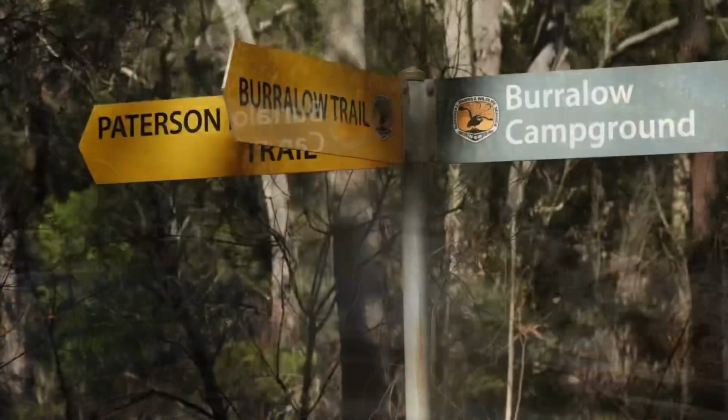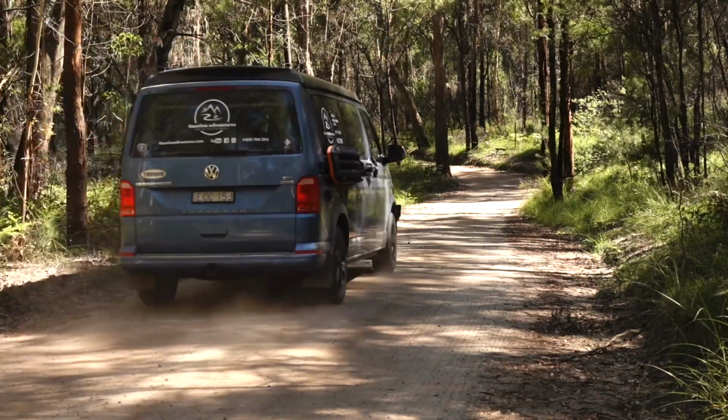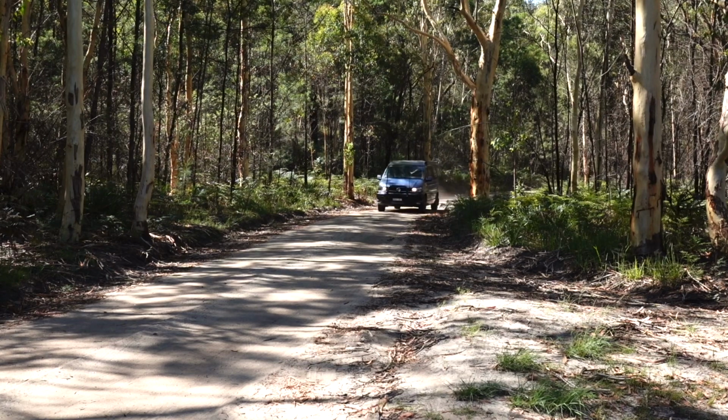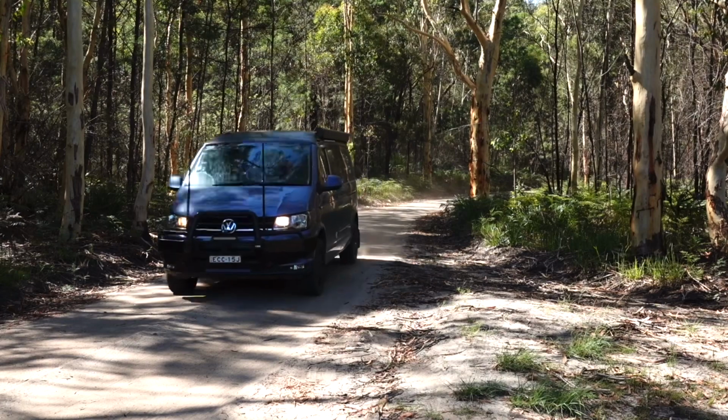Burralow Creek is best known for its campground, but given that we are limited for time, today we are here for the walk to Balcamatta Falls. It's an easy and picturesque walk by day, and apparently absolutely magical at night. More on that later.